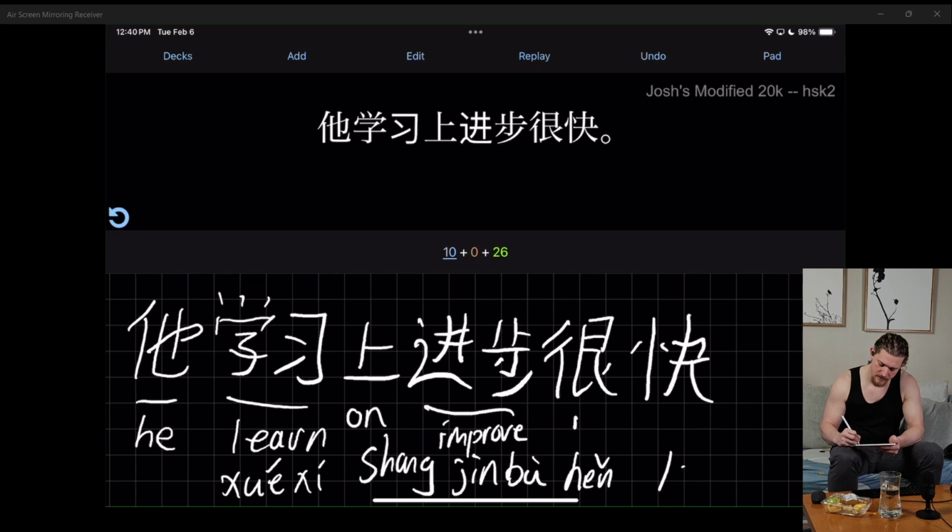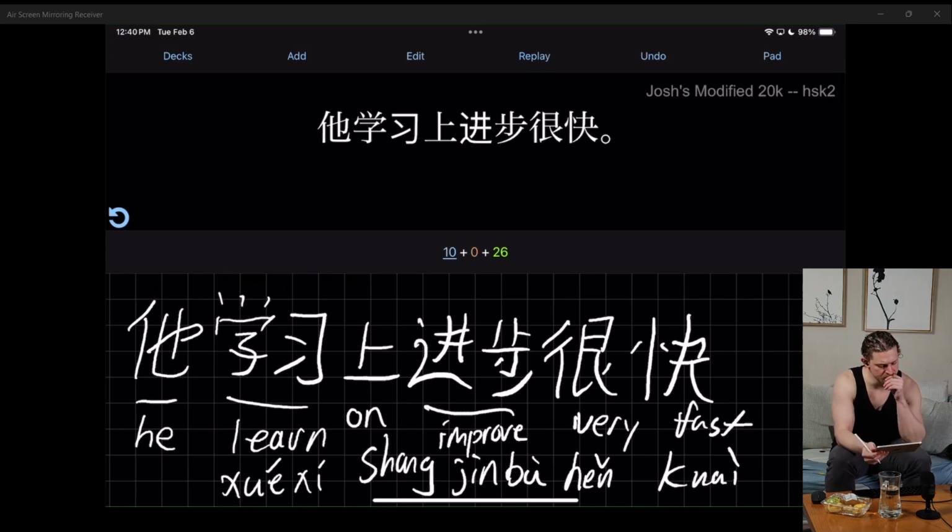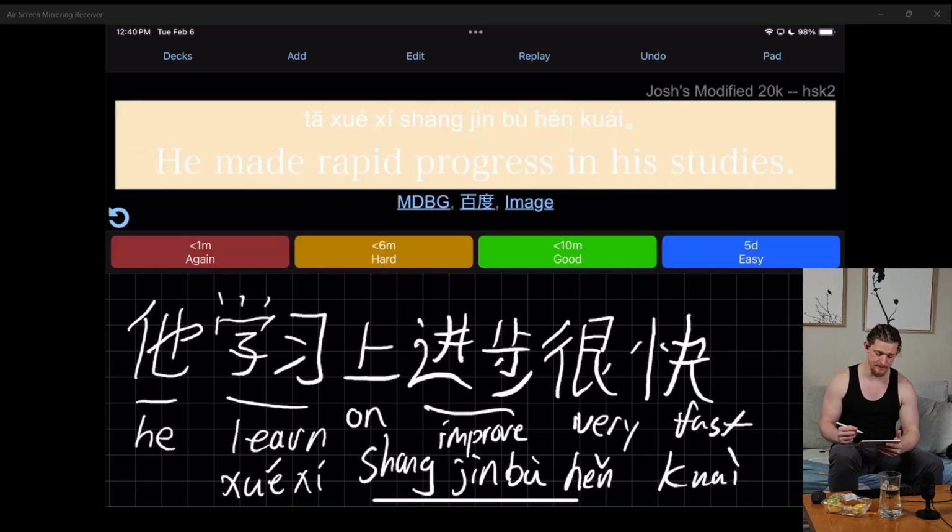hen kuai. Hen means very and kuai means fast. So, ta xue xi shang jin bu hen kuai. I'm going to say that this sentence, this is the first time I've seen this sentence in particular, probably means that he learns very quickly. 他学习上进步很快。Okay. He makes rapid progress in his studies.